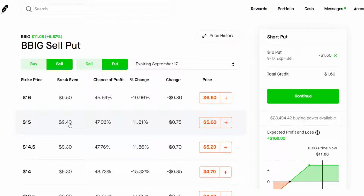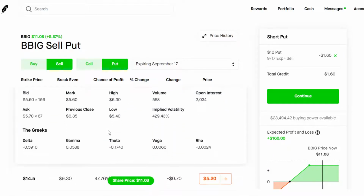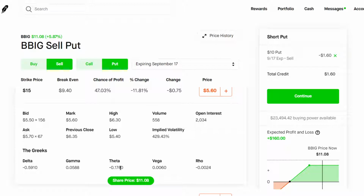So really nice break even right there, especially if you do believe in the squeeze and you're very bullish on the stock, and you're going to be capitalizing over time throughout the next week on the time decay that's going to be eating at this premium. Because remember, if you're holding a short position, a sell put, you want the premium to decay as much as possible. And if you take a look at the theta decay, it's pretty high at 17.4, which means this contract is going to lose $17 of value every single day, even if the stock remains flat. So that's going to be a good strategy.